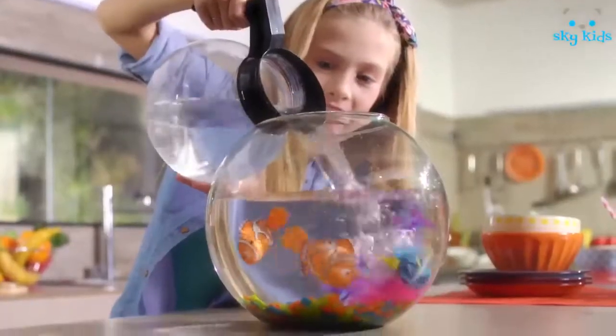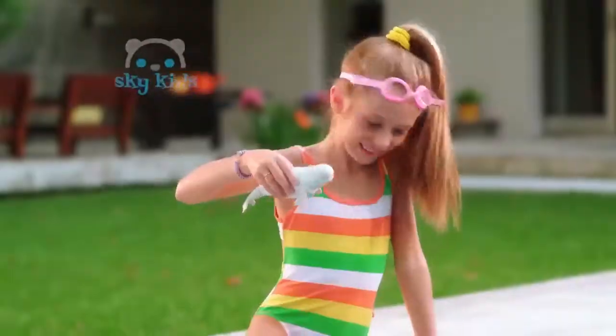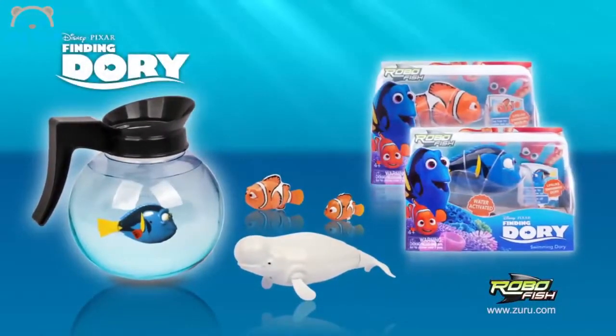The Robofish lifelike swimming will cool the entire family, even the cat. Bring the magic to the pool and let Bailey the beluga whale dive and roll. Dory, Nemo, Marlin, Bailey, and coffee pot tank. Finding Dory underwater robotic fish brought to you by Zuru, each sold separately.